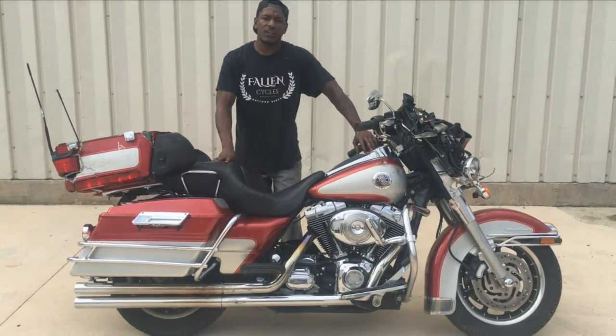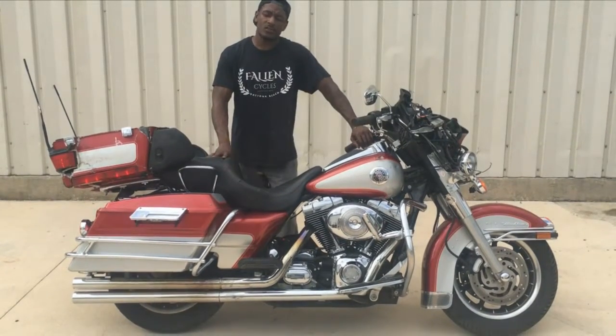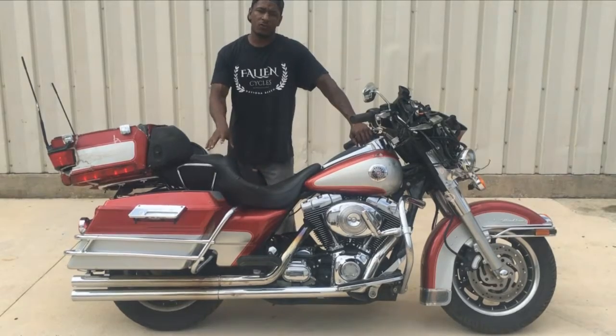What we're going to do is go ahead and fire this bike up and let you listen to the idle as we walk around a few of the electrical operations before we park this bike out.